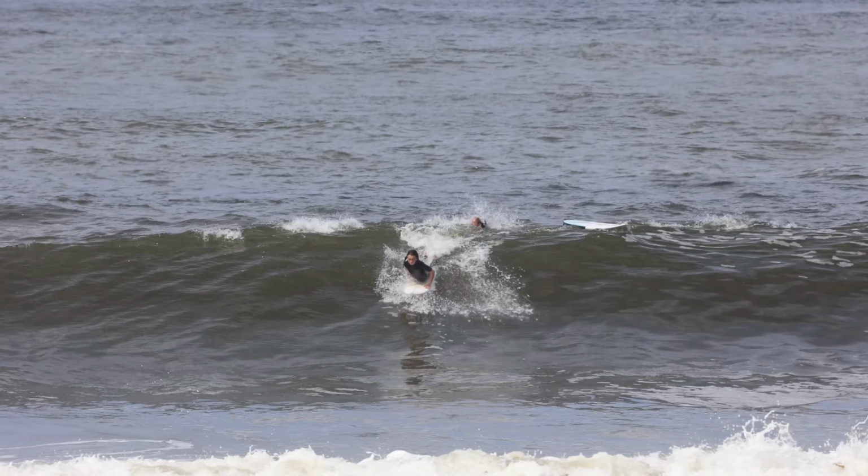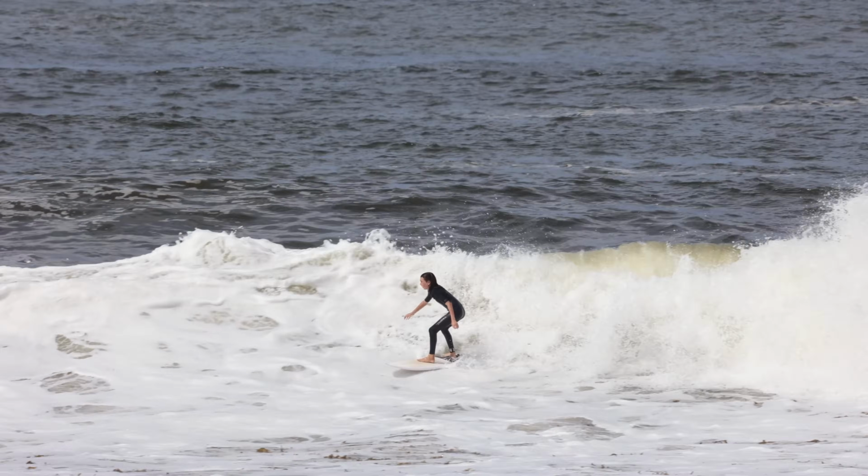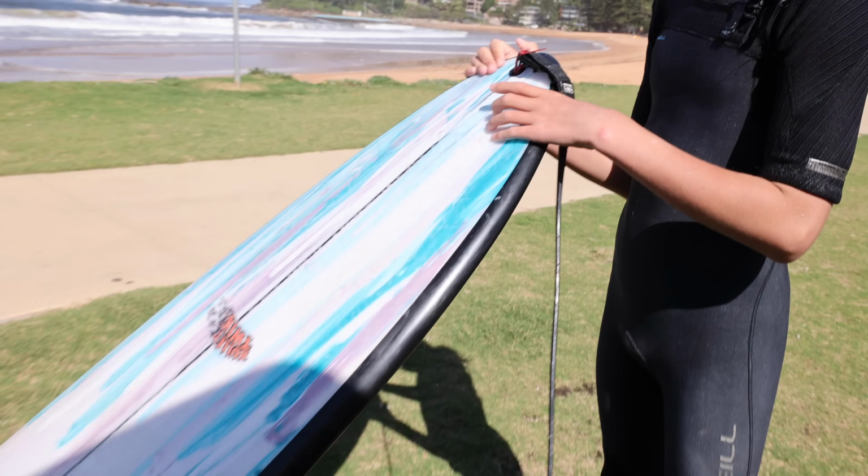Cale couldn't dig his rail in as well as he could with some other different types of boards. But I love the design of it, it's so nice. Yeah. It's the most beautiful sunrise. Such amazing colours.